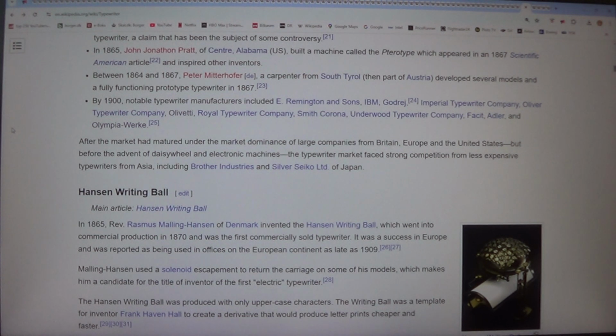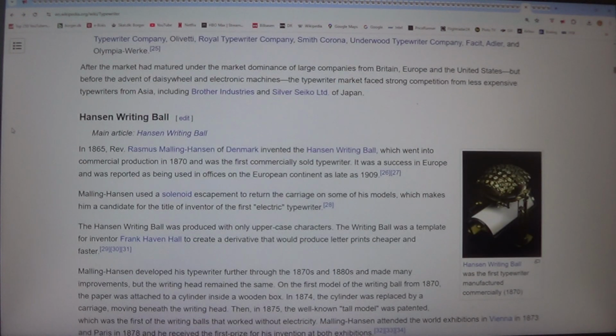After the market had matured under the market dominance of large companies from Britain, Europe and the United States, but before the advent of daisy wheel and electronic machines, the typewriter market faced strong competition from less expensive typewriters from Asia, including Brother Industries and Silver Seiko Limited of Japan.